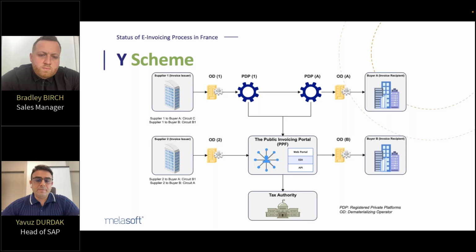So how will the invoice be submitted from supplier 1 to buyer D? For this, first the invoice is submitted by supplier 1 to the PDP, and then PDP sends the invoice to the public invoicing portal, and then public invoicing portal transmits the invoice to the buyer. So this is the chain. There are 3 alternative chains in this structure. So each of these chains can be used depending on the company's choices. If the public invoicing portal is used, the services will be given by the public invoicing portal. In the other case, registered private platforms will give the same service.